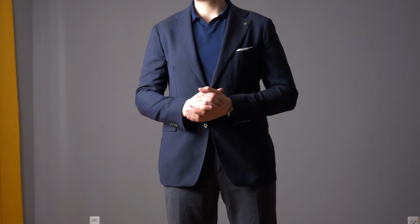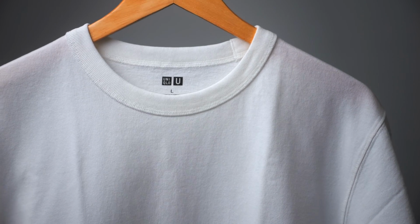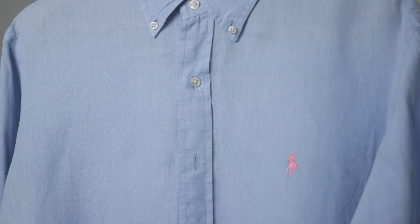And if a shirt is too formal for you, you can also go for a nice minimal polo shirt or just a well-fitted t-shirt. And if you're like me and you sweat a lot in summertime, try to avoid lighter shades like light blue for example, because with a light blue shirt you can see pretty much every single drop of sweat. So even though I really like the color, I don't really wear it much in summertime.